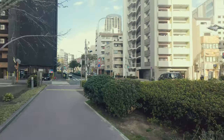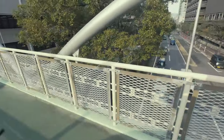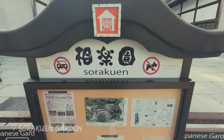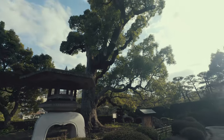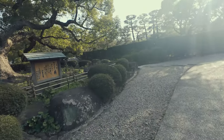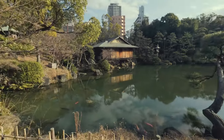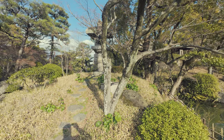Lowkey, we're not lost, but man, Kobe's amazing. We're on a bridge. I have no idea where in Kobe, but sort of cool. Let's go. Alright, so the spot coming up after this area was probably one of my favorite places to visit in Japan, period. It's called Venus Bridge and it's just a short walk from this garden. And to be honest, it was completely worth it. The view was so good. Probably better than the Ropeway one which you saw earlier.